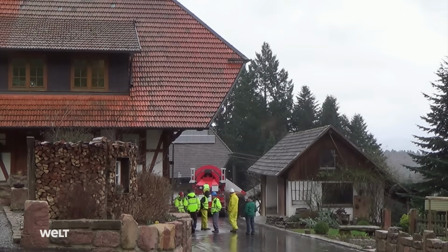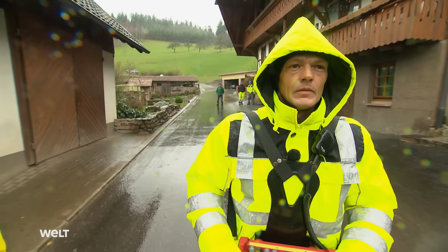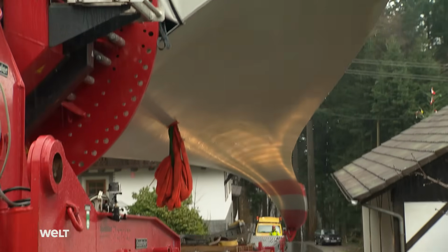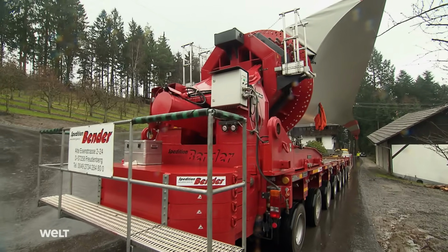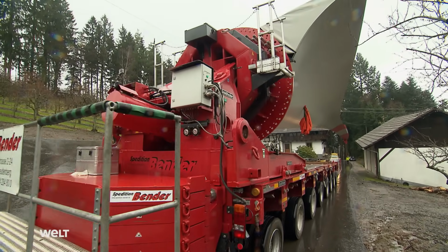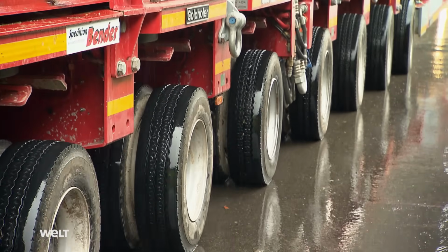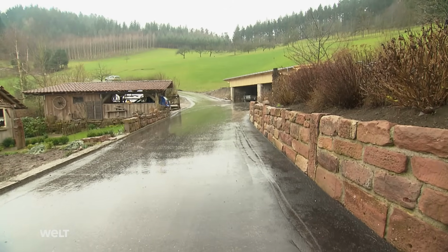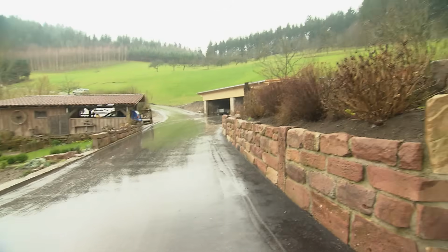In the Black Forest, Randolph Peters and his transport crew are facing a delicate task. The 46-meter-long rotor blade for a wind turbine has to pass through the community of Wenglig. That would be a relatively simple matter in a horizontal position, but the transporter would then be unable to make it around the next left-hand corner without touching the last house.